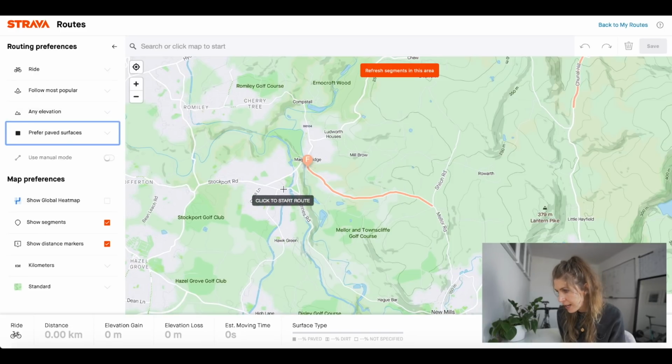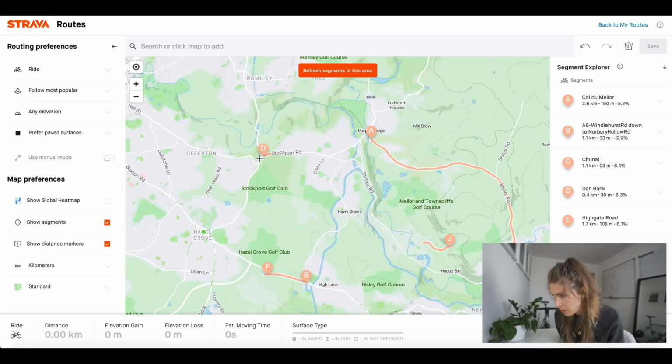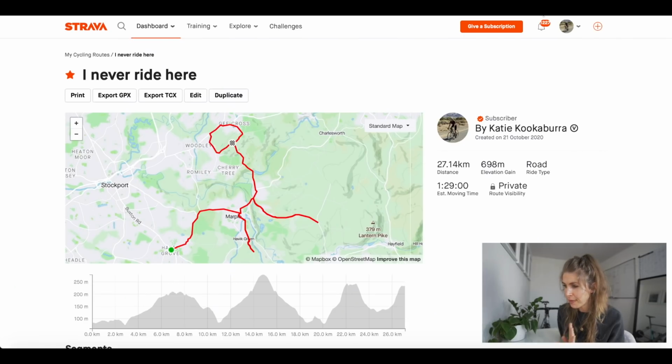And then now I'm going to try and plot the route. So click to start a route, and then I'm going to go there. Okay, now I've plotted my route. This is my route. I call it I Never Ride Here. As you can see, I've got four climbs. Now I've planned that, just save that, and then I just export that. Actually, I've got that linked up to my Wahoo, so once I save it on here, it's automatically on my Wahoo app, and then I just sync that to my Wahoo Roam, and then it's ready to ride.